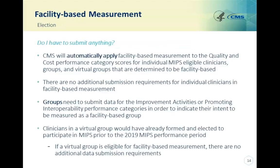So now that we've talked through how you are eligible to be facility-based, how you are attributed to a hospital, the next common question we receive is, how do you sign up for facility measurement? The answer is that you do not have to sign up for facility measurement. What we will do is we will take a look at your performance under facility-based measurement. Again, if you are a MIPS-eligible clinician that is facility-based and we can attribute a hospital to you, we will automatically assign the hospital value-based purchasing scores that are transformed using our transformation algorithm to the quality and cost performance categories. If those scores are greater than your performance would be under any other separate data you've submitted to us for quality and cost, then we will use the facility measurement score.